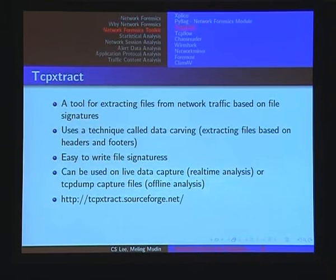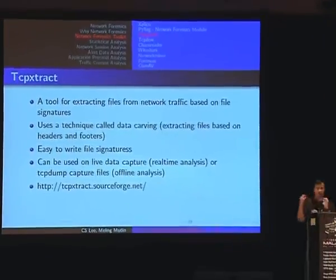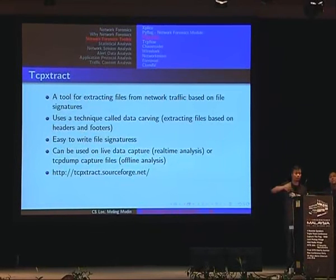TCP extract is a tool for extracting files from network traffic based on file signatures. In forensics, there's a term they use called data carving. When the host-based forensic analyst tries to recover deleted files on the file system, they use a technique called data carving. Basically, it means extracting files based on the contents of the file, such as the headers or the footers. If you do a hex dump on a PDF file, for example, you will see %PDF-1.4 or -1.5, the version of the PDF document and so on. So file carving makes use of those particular headers to extract the files.